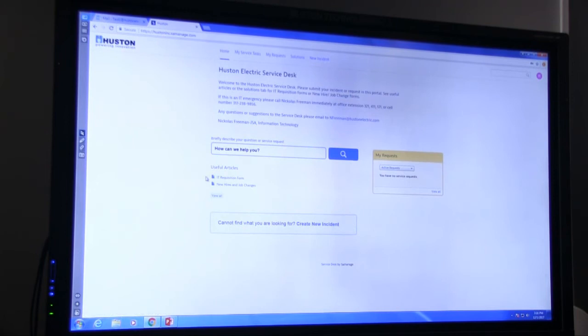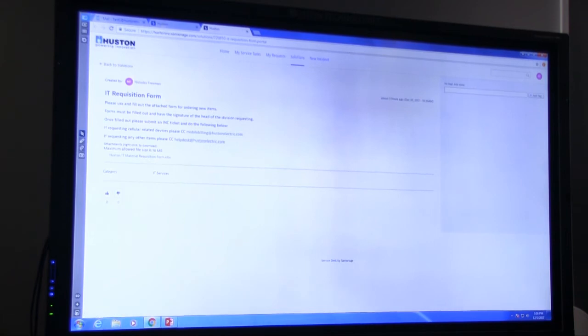So you'll have a couple of tabs up here, which we'll go over in a second. So right down here, useful articles. Those are the 2 articles I was talking about: IT requisition and the new hire and job change forms. We'll go through those right now. So when you open it up, you just click on them or right click and open in a new tab. So it'll show it like this. It gives you the instructions of what you need, where to send it if it's certain things, where to send it if it's another thing, and then you can click right here and download the form to fill out.